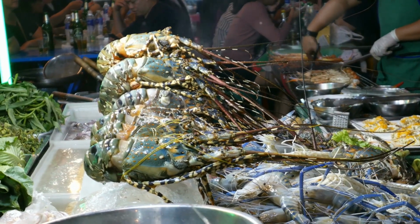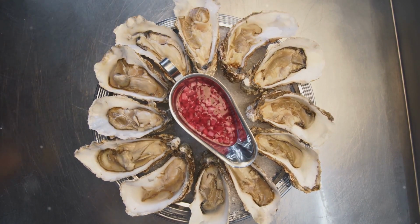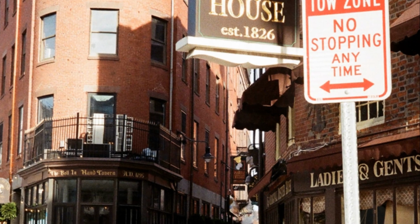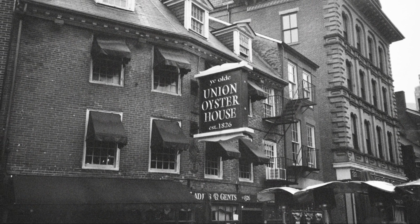Foodies, this one's for you. The Union Oyster House, America's oldest continuously operating restaurant, has been serving up fresh seafood since 1826. Situated in a historic Georgian building, this National Historic Landmark is where Boston's love for raw oysters first took off.